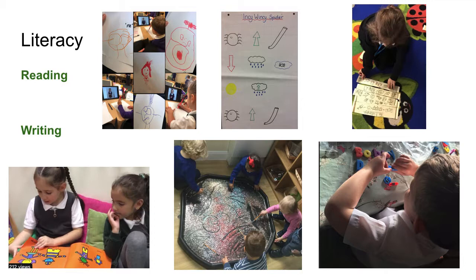As part of reading, we also want to develop that love and that reading for pleasure, which is a big part of our area of reading and literacy. We have a real joy and a sense of developing reading for pleasure in our classroom and our early years setting.